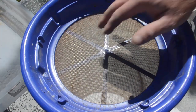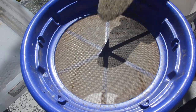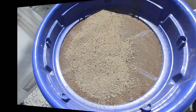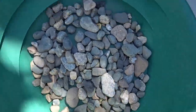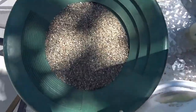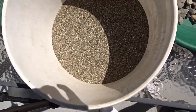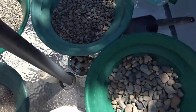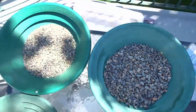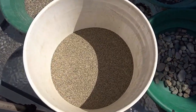And my last classifier, 30 mesh, I have to take this one a bit slower because it will get plugged up quite easily. And there's a lot of material here. So we end up with plus 1/2, plus 1/4, plus 1/8, plus 30, and minus 30. Those should be reasonably easy to pan out the way they are. Obviously the plus 1/2 will just dig through, probably just dig through the plus 1/4, and the other 3 will pan through. But I need to set up my panning station.